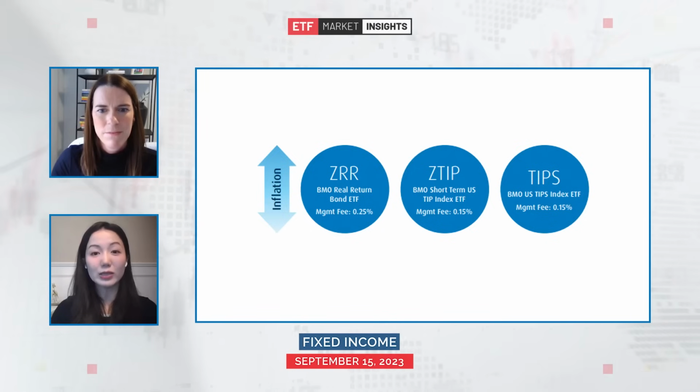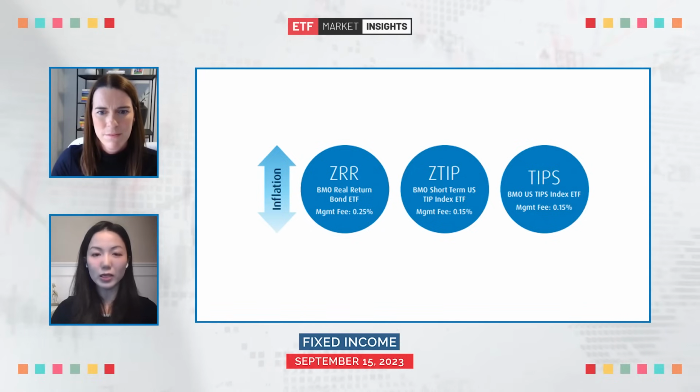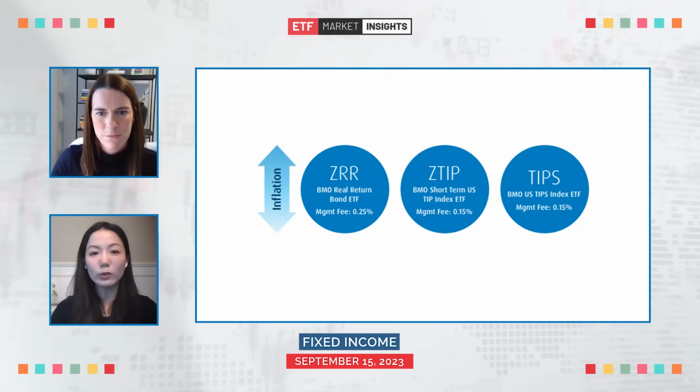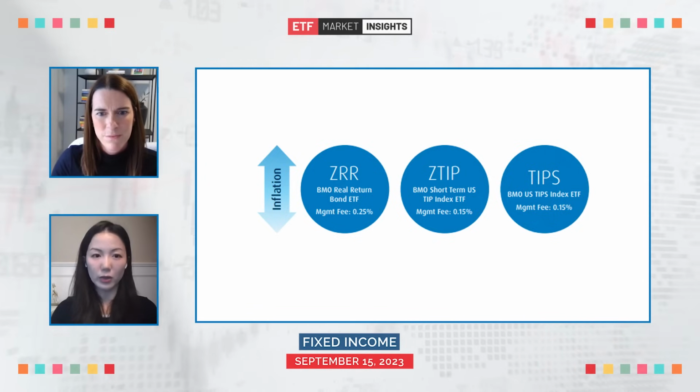Inflation reduces the purchasing power of the income generated from a bond. At BMO, we offer different inflation protected bond ETFs that allow investors to weather different inflation scenarios. For investors who believe inflation will surprise to the upside, they may want to consider investing in inflation protected bond ETFs such as ZTIP or TIPS to protect their portfolio. And this should really help investors protect their purchasing power.